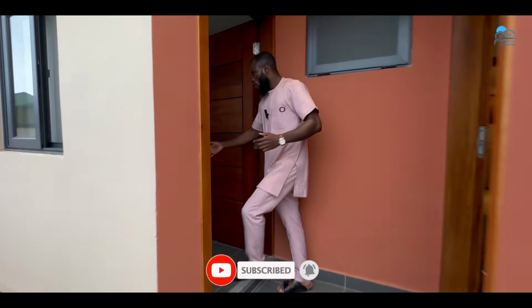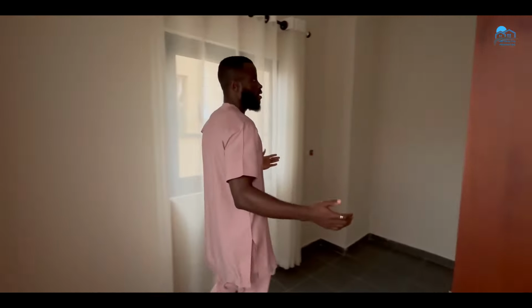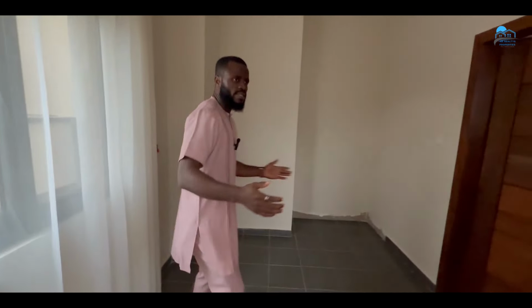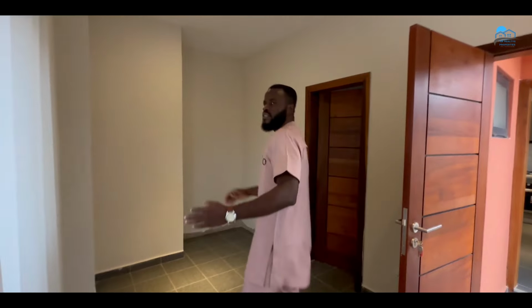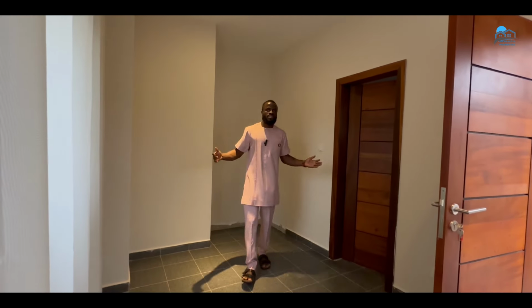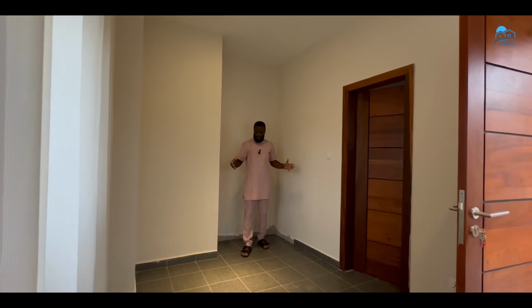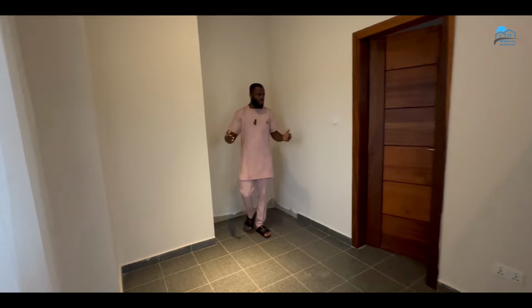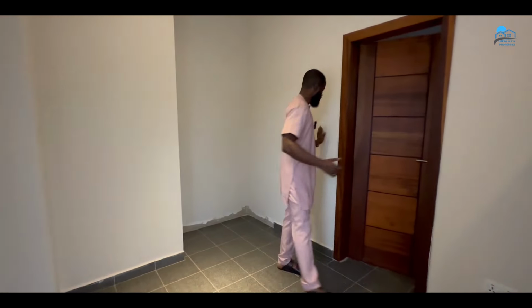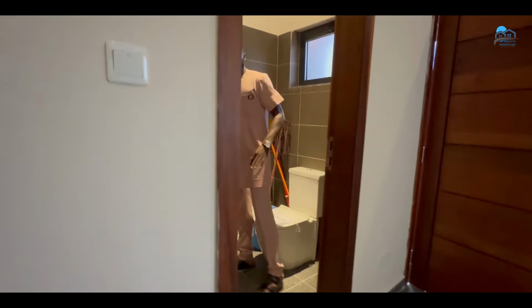So this door ushers you into the guest bedroom, where it measures about, let's get some light on. There we go. Measures about 10 feet square. And it's spacious for a bed, a mini wardrobe. And it has a WC, vanity.